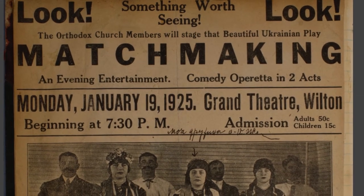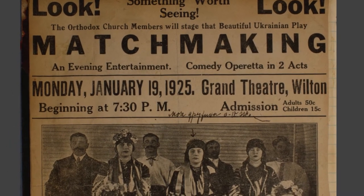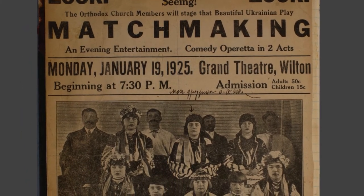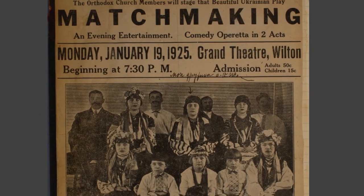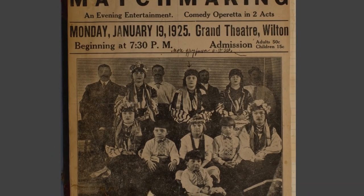of adaptation of the play Svatanya na Goncharivtsi by the famous Ukrainian writer Grigory Kvitka Osnovyanenko. Interestingly, the flyer is in English, and the performance happened in Wilton's Grand Theater, so presumably it was marketed to non-Ukrainian Anglos as well as to Ukrainian Americans. But we have no idea whether the performance was in English, Ukrainian, or some bilingual mix.